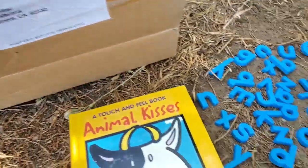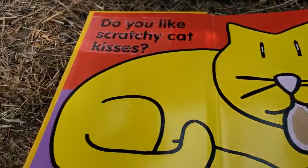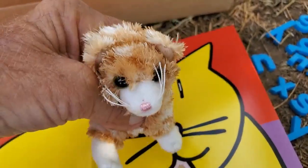Okay. We'll look back in our handy dandy box here, because we had turned a page. You're looking for sandpaper. Do you like scratchy cat kisses? Oh, yes. Meow. Meow. Meow.